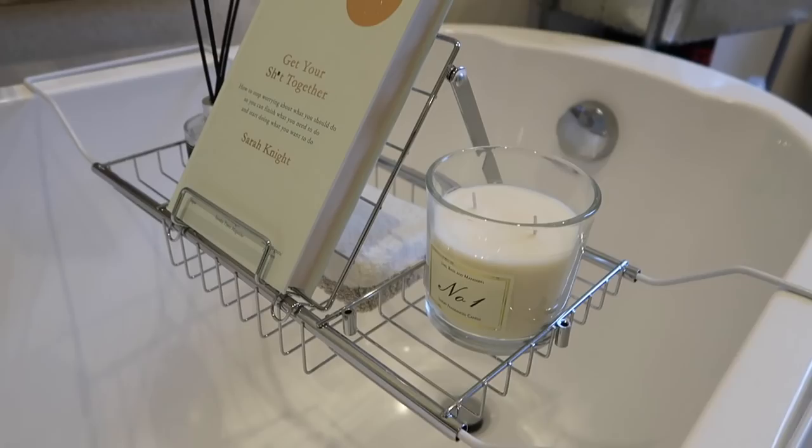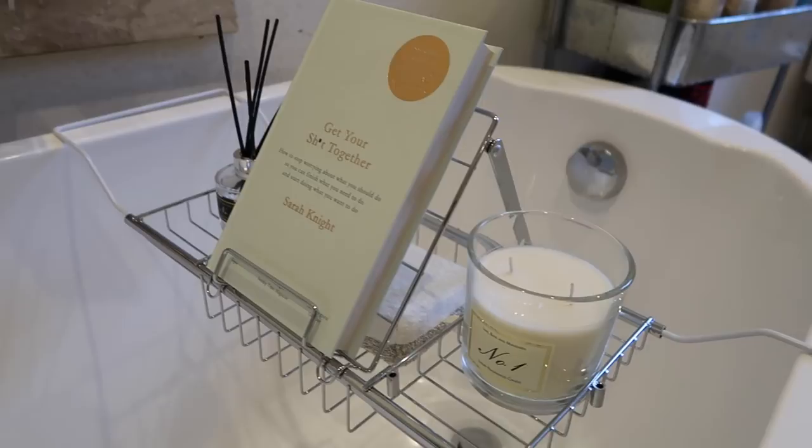I also got, which I'll insert a little clip here, a bath bridge that I got from The Range. So I've set that up on my bath so you'll see what that looks like. I absolutely love it. I was kind of after a wooden one, but I couldn't really see one. There were a few online, but again, they're a bit pricier, whereas the bath bridge was super affordable, so I picked that up.